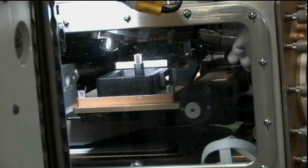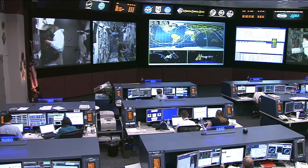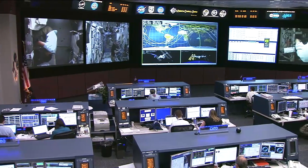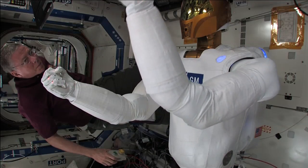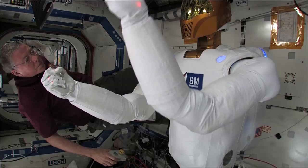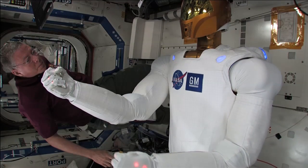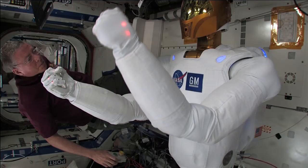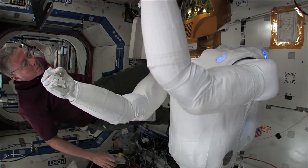Also on Thursday, Fossum and Furukawa assembled Robonaut 2 and powered it up to perform the vision tests and check out sensors in the humanoid robot's arms. Engineers on the ground sent the commands for the test, which involved stretching out the arms for the first time in space. Robonaut 2 was delivered to the station on the STS-133 mission of space shuttle Discovery earlier this year.